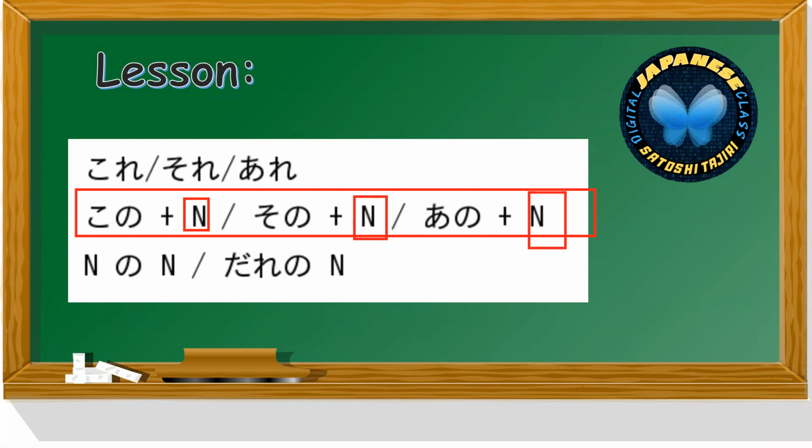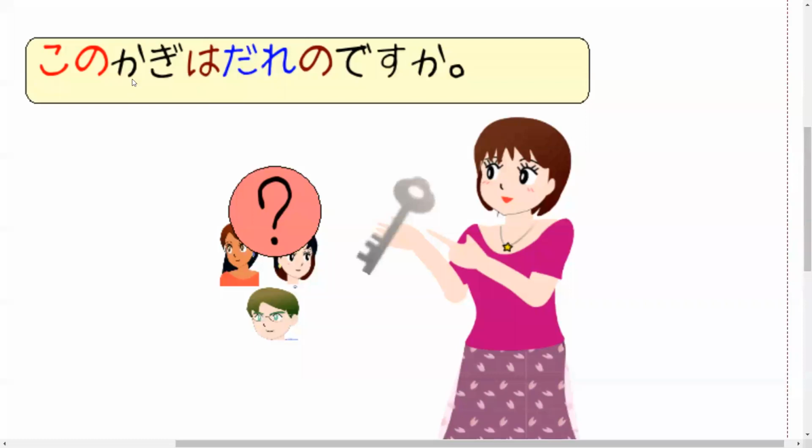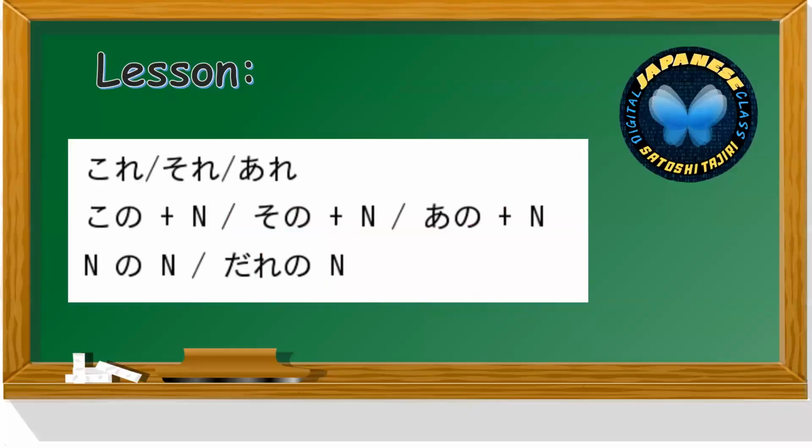Let's have one more. So for example, you want to make this form of question. Kono kagi wa dare no desu ka? So instead of earlier, kore wa dare no kagi desu ka? We can use kono kagi wa dare no desu ka? They have the same meaning. Okay? And we are able to follow that for the demonstratives that we have.